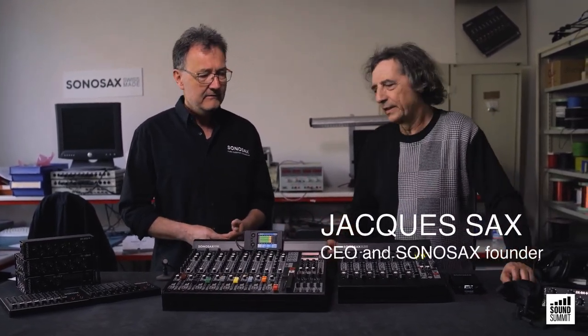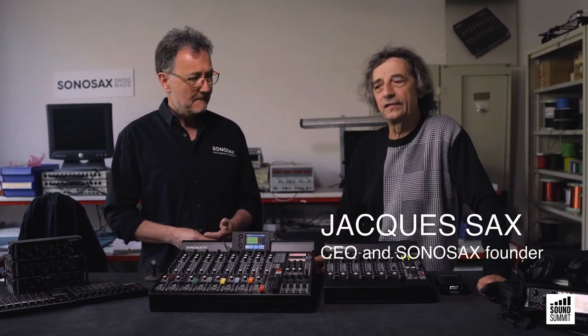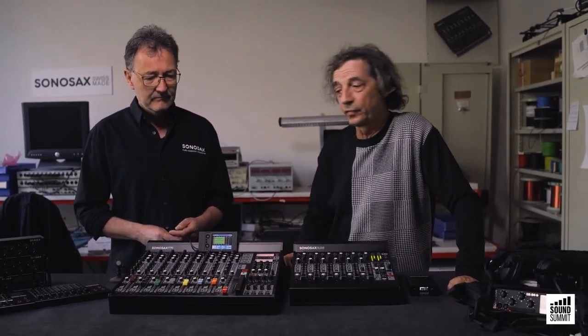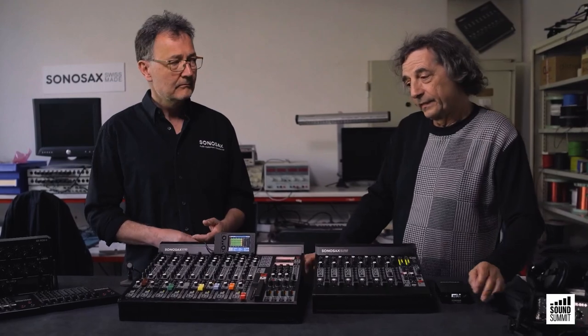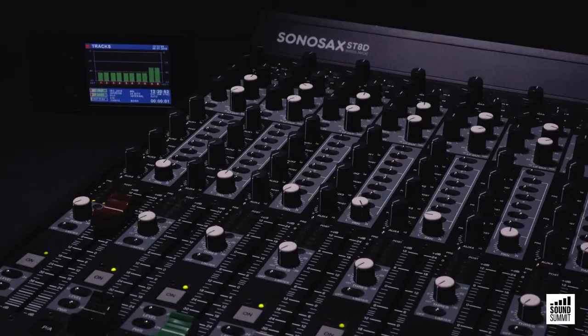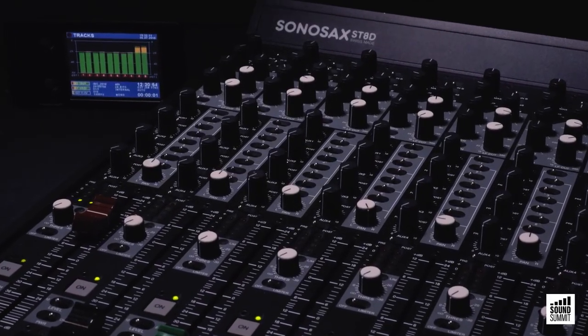Okay, the ST range is the continuation of the SX, of the very famous SXS. We developed this range around 20 years ago, and it's still on the market today, and it's still used in many feature films. The reason is SXS was too small for a lot of productions, and customers asked to have more buses and more auxiliaries, and some more features.